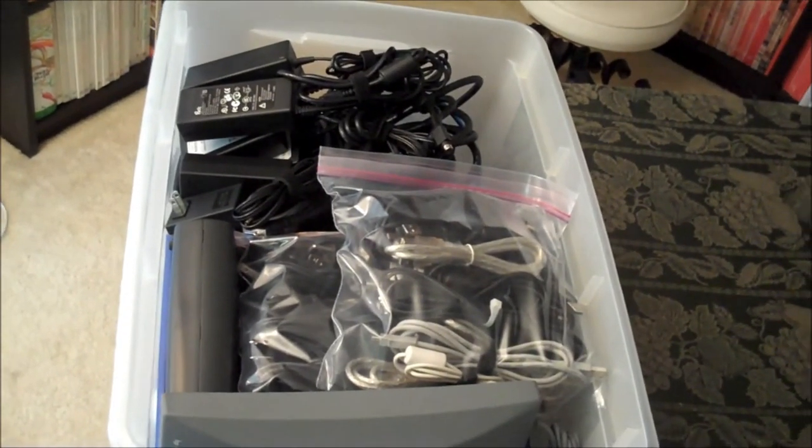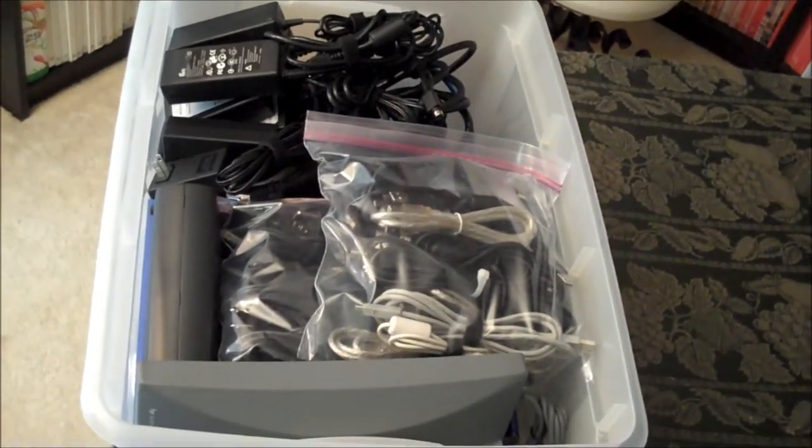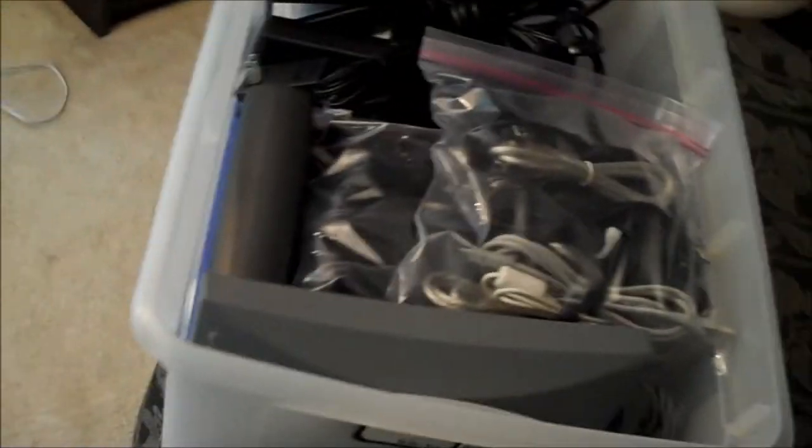Everything fit in the bin, no problem. There's even extra room for future stuff if it's needed, 50% less. So we had two bins, now have just one bin. And by the way, it's kind of a big bin. It's one of those covered bins.